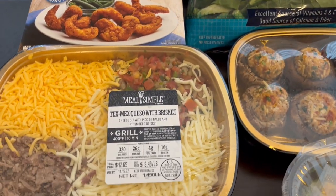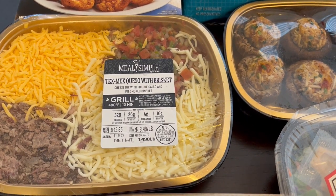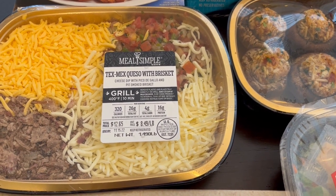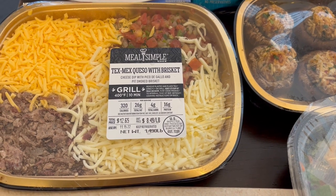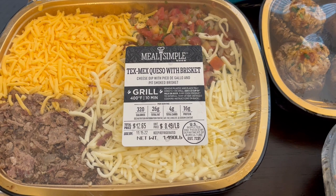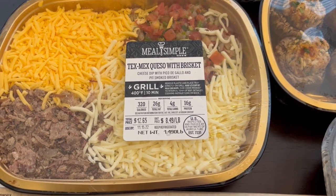Also grabbed some of this Tex-Mex queso with brisket. It was absolutely free. I got this before, probably like a month or so ago, and it was free too. And it was really good, so I wanted to make sure that I grabbed this offer again.